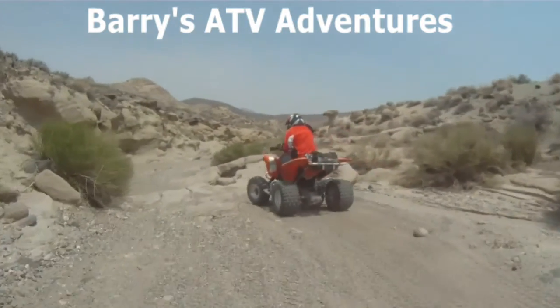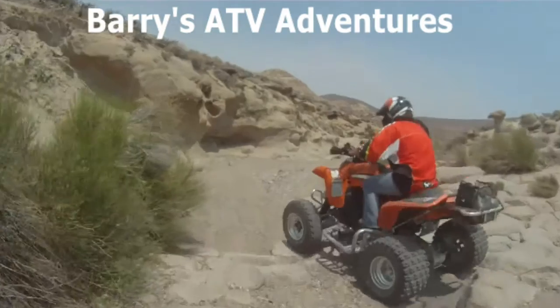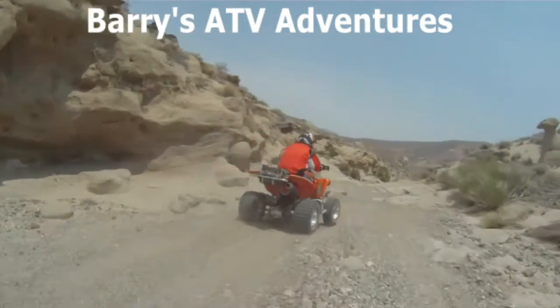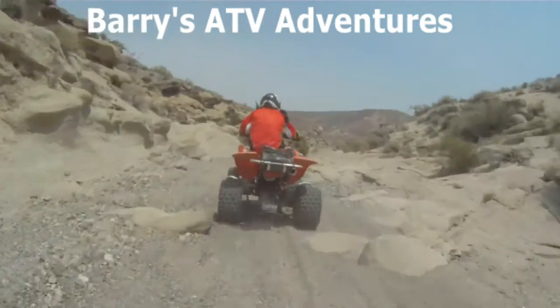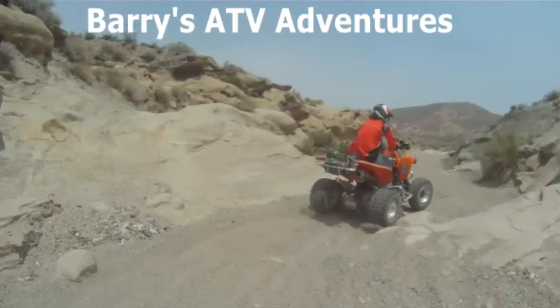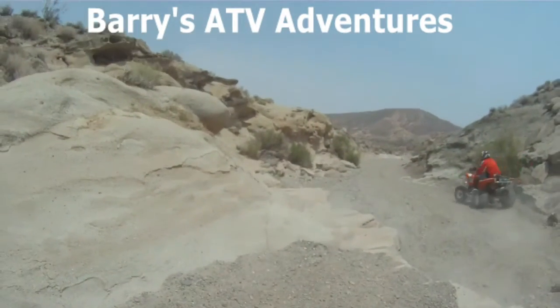Okay, here comes this little drop here. After this, there actually is one more. It's right up here around this bend. We'll see how he does, and then we'll be exiting the sand wash and headed up towards Holland Camp.